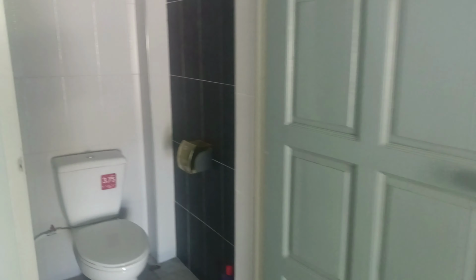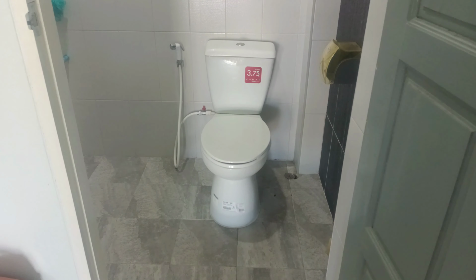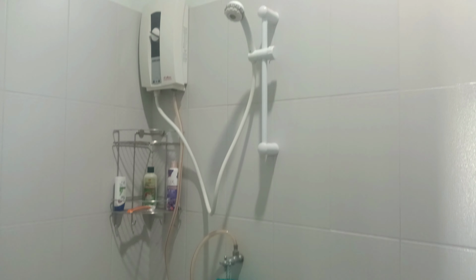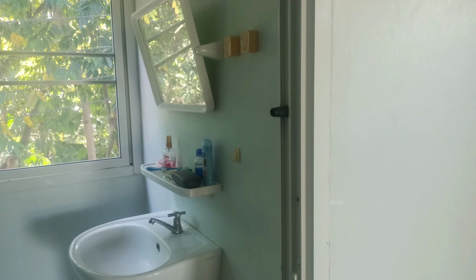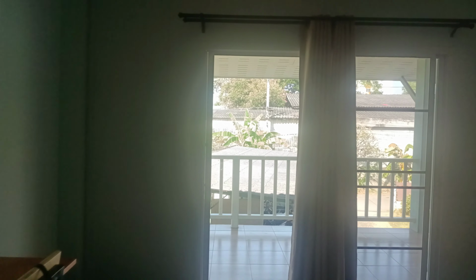So then we have a typical Thai bathroom here. On this side, it has the toilet with a sprayer, as well as the shower. And then over here is the sink with a mirror, little vanity. This is also like my laundry space, so my towel, dirty clothes. And then let me show you some other things.